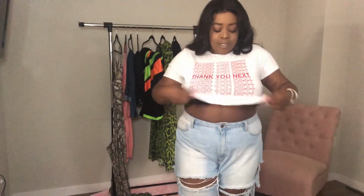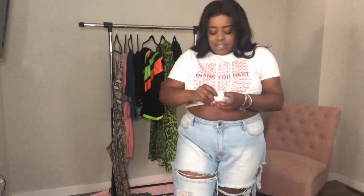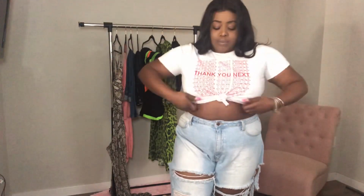So first up, we got this top, girl. Obviously, the thank you next top. It's giving like that carry out bag type of look, with a thank you. They're saying thank you next. It came like a regular shirt. I thought it was gonna be more fitted, given it's a crop, but I ordered it in a 2X, so that's probably why it's not like that. That's why I decided to tie it here. The material itself though is very comfy, stretchy, breathable, feels like a regular t-shirt.